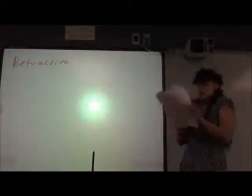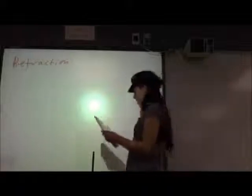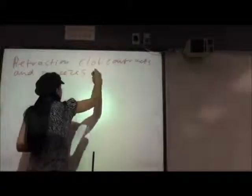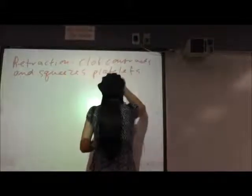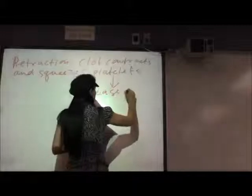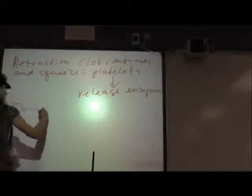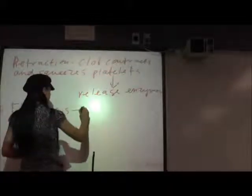And in retraction, the fibrin is going to squeeze together and pull the clot together. So as that happens, it's going to squeeze all those chemicals out of the platelets. We said one of the things that platelets have are enzymes that help to break down the clot. So this retraction happens as the clot contracts and squeezes on our platelets. So they will release enzymes that are going to help with the next part, which is fibrinolysis. Lysis is always breaking down, so we're breaking down fibrin, and these enzymes are going to help with that.